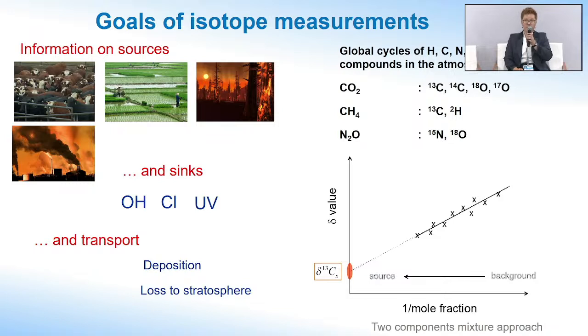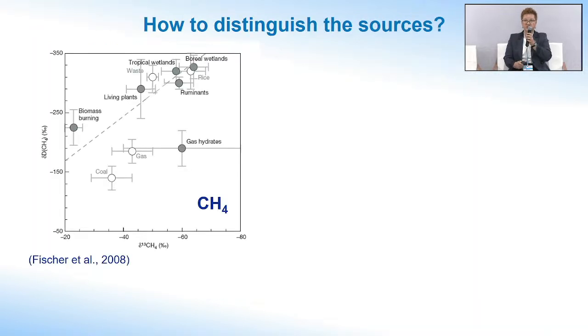So how we do it, we measure the concentration of the gas, and we measure this delta value, which reflects the isotopic composition, and then we have the regression model, which indicates to us what is the signature of the source. And as you've seen in the video, each source has its particular fingerprint, which we can identify with the measurements. So this plot shows you the difference in isotopic composition for methane. You can see that the biomass burning has very low delta 13 in methane, and the methane natural sources like tropical wetlands, ruminants, and the boreal wetlands, they are very light in carbon-13 because those are driven by the biogenic sources and the microbial processes.